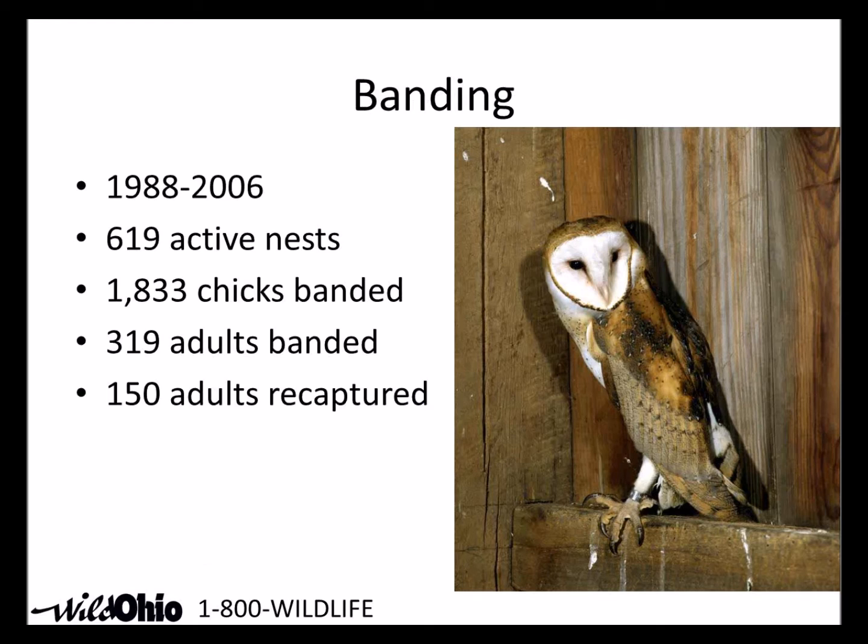Now, in addition to just monitoring and seeing if the boxes were being used, we were also banding the barn owls that were using those boxes. So from 1988 to 2006, we banded at 619 active nest sites, including over 1,800 chicks and over 300 adults. And of all of those barn owls that were banded, we recaptured 150 of those.